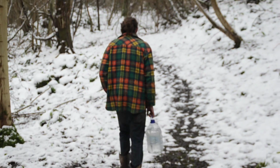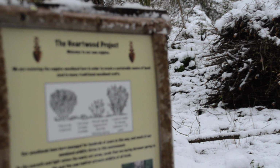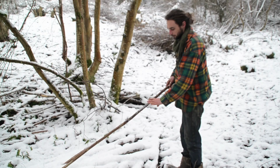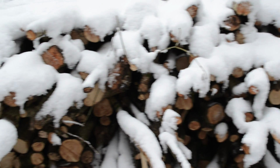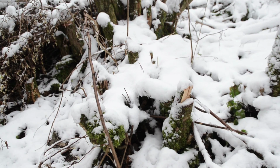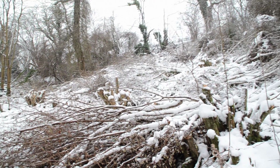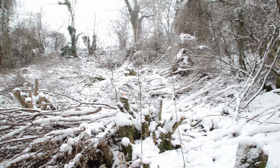There's always different jobs to be done. So in the winter, a lot of the time we're cutting trees. This is the area that we're now coppicing, and we're looking for different products in this area. These piles will get used for firewood and for the charcoal making. The trees that we cut, they're not dead. They will sprout new shoots. Light is going to be able to enter the woodland floor. This will encourage different wildlife.